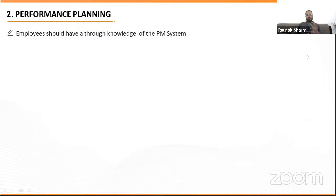It is usually done with the students. Students have this question, sir, what kind of question paper can we expect in the examination? What is the pattern of the examination? What is the evaluation criteria? How many marks would be allocated to a particular section? This kind of question is asked by students, and this kind of information must be given to the employees also, that we are going to be evaluating your performance based on this assessment system.